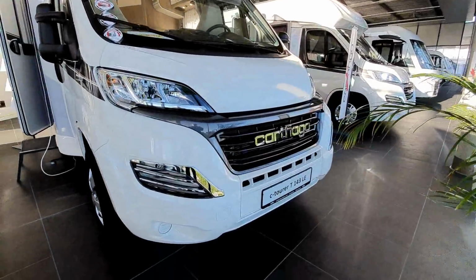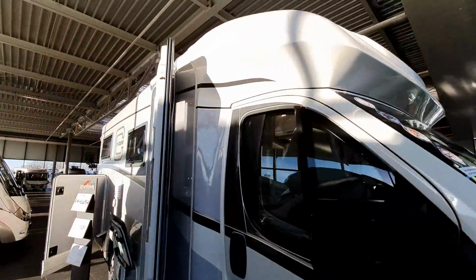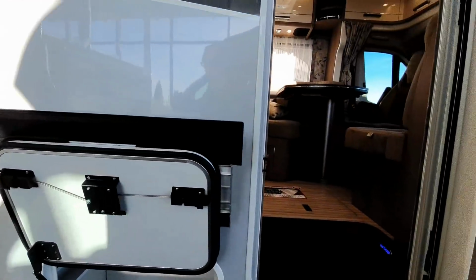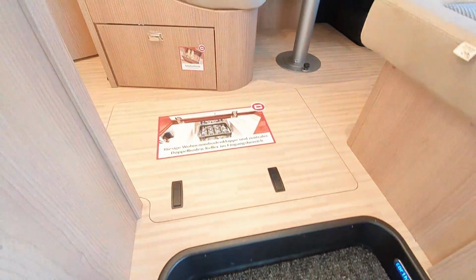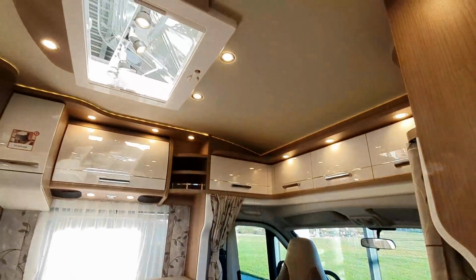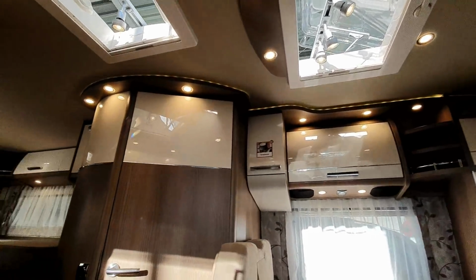C Tourer, semi-integrated 143 LE, T means semi-integrated. This thing here costs 72,500, and it's under 7 meters, 690. So it's shorter than mine. And incidentally, it is 227 centimeters wide, so it is wider than mine.